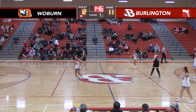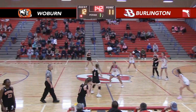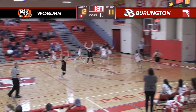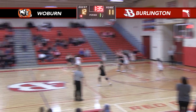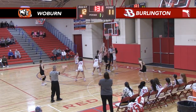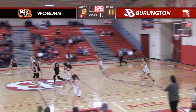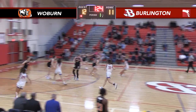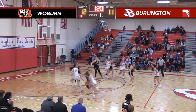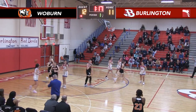That'll be Morrison taking it up for Woburn. Morrison over to Hannah Surrett. Surrett driving left side. Over to the corner. Back out Surrett. Back inside. Over to Morrison for 3. That's off. Rebound Pavo. She'll stop. Give it to Suhu. Suhu taking it up. Looking for numbers. Finds Scally. Scally gets a screen from King. Scally looking back to King, but it's a travel call.